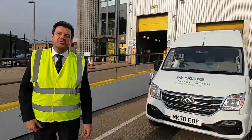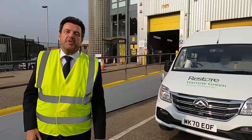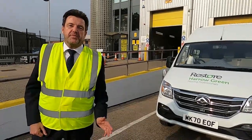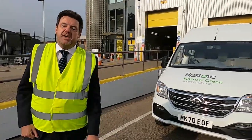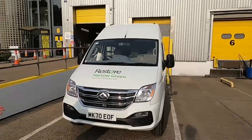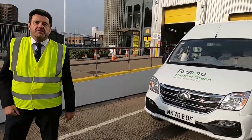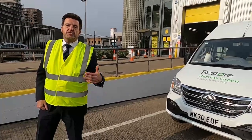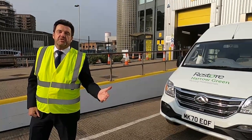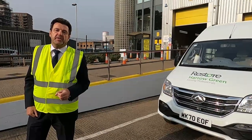Okay, just before I introduce Dan Smith, who's the Fleet Manager of Restore Harrow Green in London, and Alan Whitby, our Customer Support Manager on the Pro Green team, I'd just like to say a few words about this vehicle itself. It's a Maxus EV80. It's got a range of up to 120 miles when fully charged. This has been especially adapted for Restore in London. It will carry 8 passengers and a driver. And it's also got a rear storage compartment in the rear of the vehicle for carrying packaging materials for the type of work that Restore do in London when they're doing the office relocations.